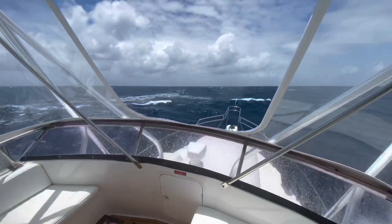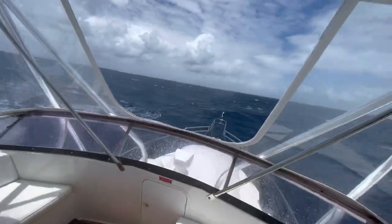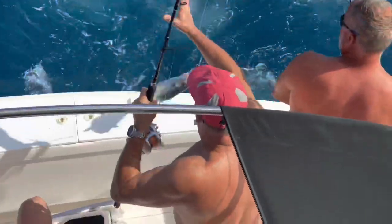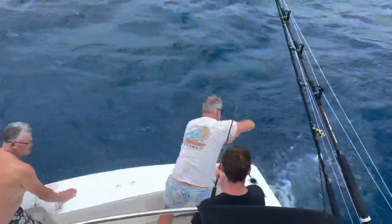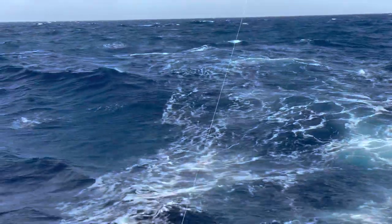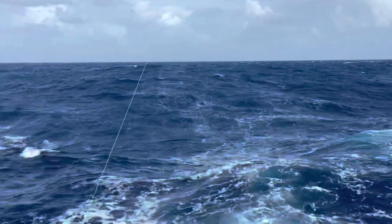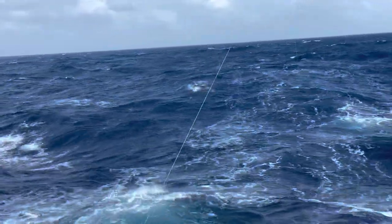Anyway, as we ran across the passages, making our way south, we did a bit of fishing along the way behind the reefs. Then it was time to go out and have an afternoon of heavy tackle.